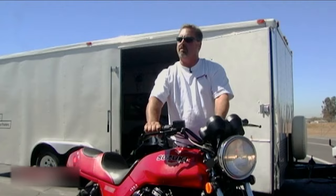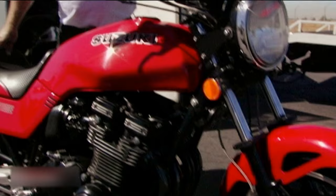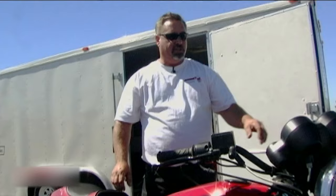It's a little classic. It's an '83 GS1100E. And believe it or not, I don't even know if this bike's ever seen a racetrack, let alone been on one. But its heritage is nothing but race.